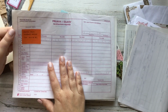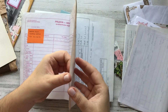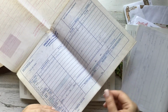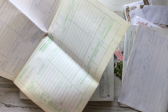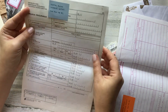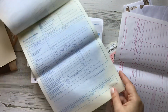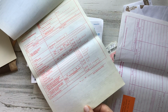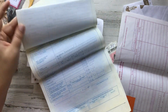Health insurance form again. I don't know where you found all these, but these are fun. Look at that. It looks like an old blueprint, especially with the carbon. Ooh, green. Ooh, that's pretty. And the last one, another insurance form. Again, look at the colors. Oh my goodness. Ooh, these are delicious.